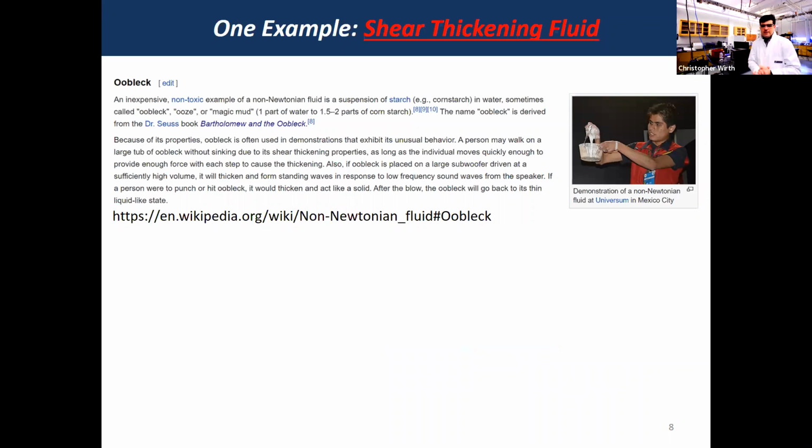Okay, so let's get into something pretty fun. What I want to show you first, I'm going to basically show you two things. I want to show you some high-speed photography of a shear thickening fluid. And then I want to show you some videos from another project where we have particles swimming around on their own.